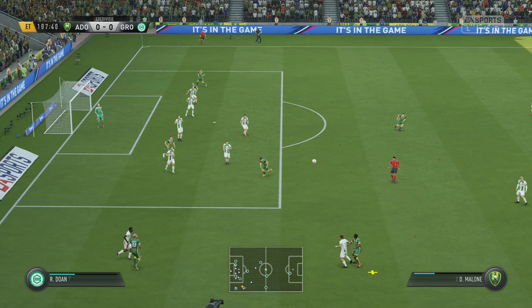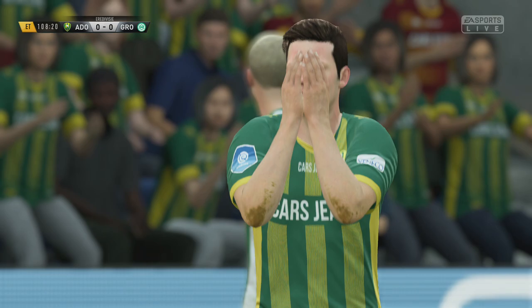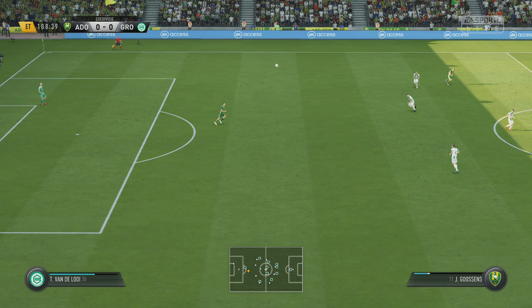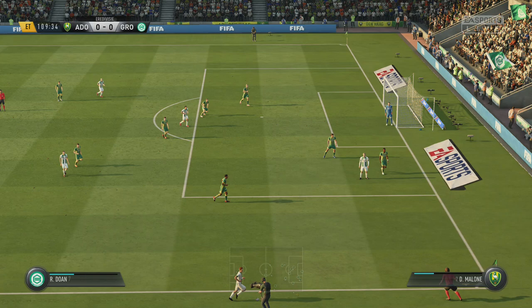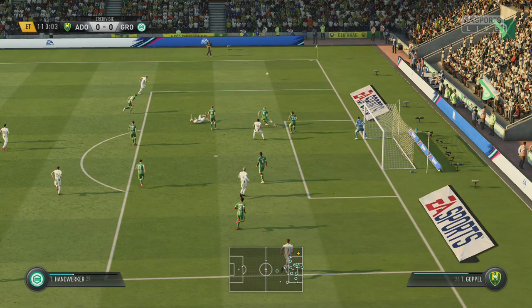Delivered into the box. Keeper goes, and here's the shot. Hit it hard, but not very true. Cleared the ball. Looking for teammates in the middle. And it's going to be his throw here.